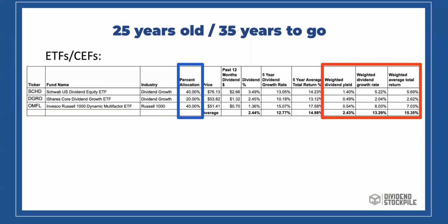Based on those weights, the total weighted dividend yield of this portfolio would be 2.43%, and the 5-year growth rate would be just over 13%. So again, this is a very solid way to get broad exposure to growing dividend investments over time.